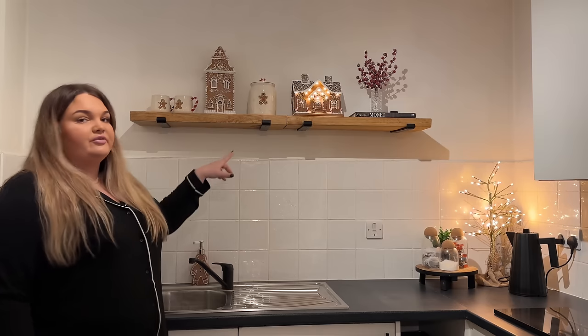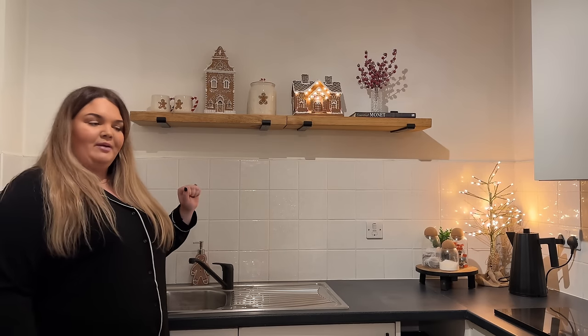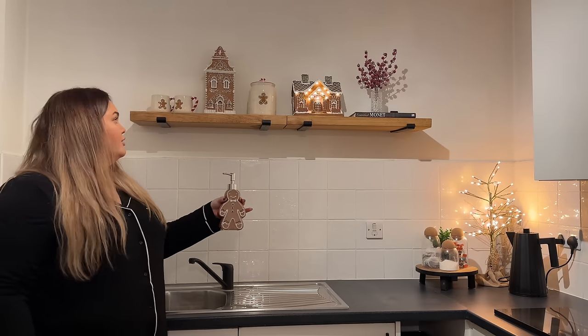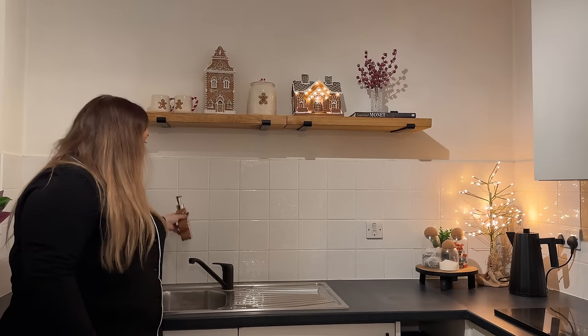So since I've got it up on the shelf, I've just put some batteries in it. So yeah, really, really happy with it. And then lastly, I forgot to mention, I've just got my gingerbread soap dispenser that I also got from Next. So it matches the cookie jar and the little mugs.